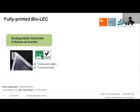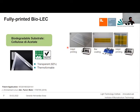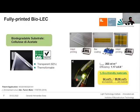It is transparent, which is important for optical applications. And it's also thermoformable, which helps us really to planarize this surface and be able to develop a process like this one, in which we could generate these devices. So we had a combination between inkjet printing and coating techniques to fabricate this device that is semi-transparent and flexible and has light emission.